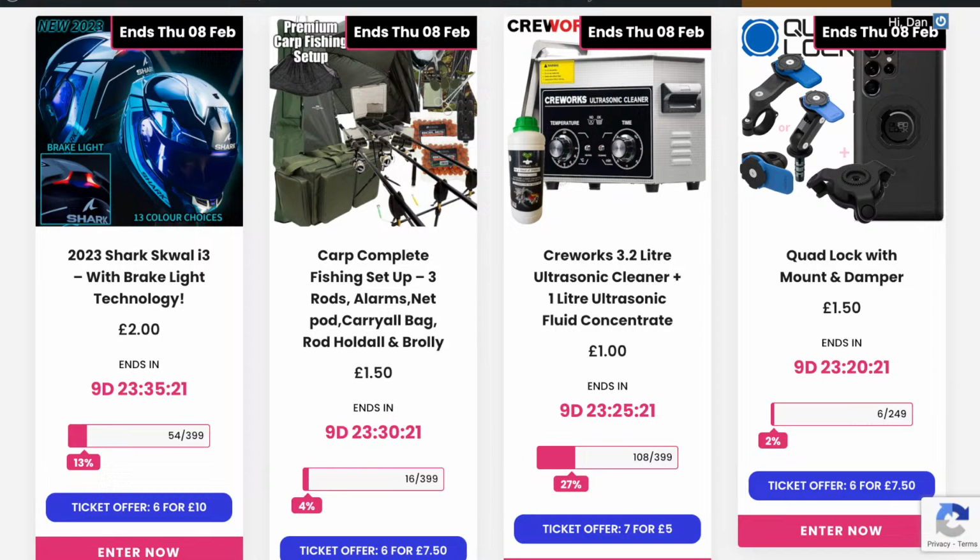If you're into fishing, this is for you. It's the Carp Complete Fishing Setup. Three rods, alarms, net, carry-all bag, a rod holder and a brolly. Bloody hell. Yeah, or if you're thinking of getting into it, it's a perfect starter kit. All 16 of you in for it so far. But I bet there's fishermen amongst you.